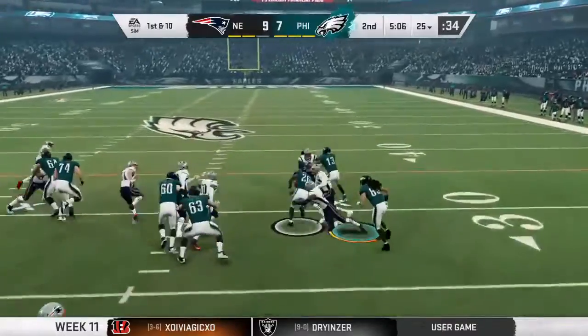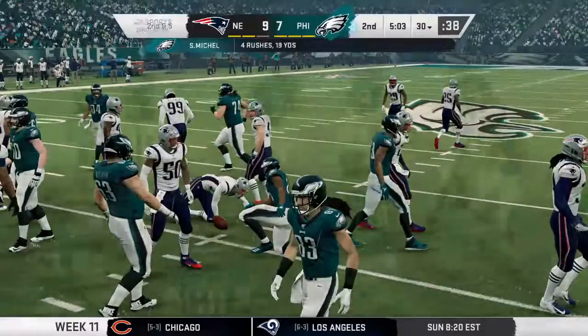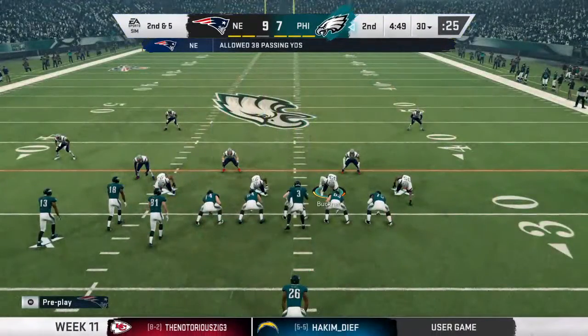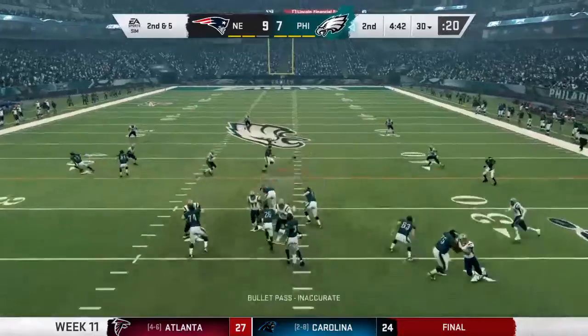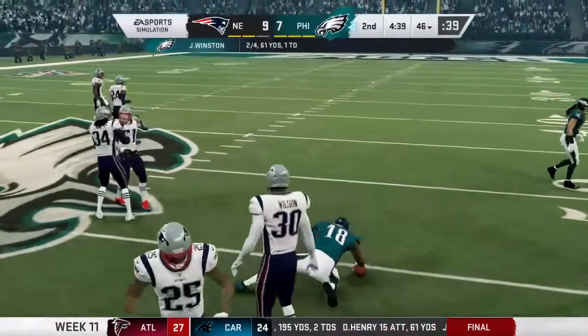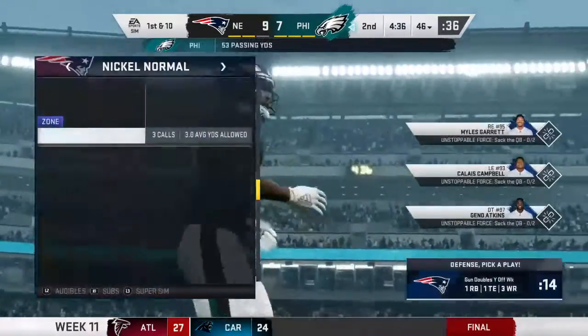This drive starts out on the ground with Michel. And he'll get this from the 25 to the 30 for a pickup of 5. Despite the blitz, they're still able to pick up a nice solid gain. The disadvantage of blitzing often alters the normal spacing and run fits, and there's creases like they were able to exploit right there. A pass complete here to Conley. And able to get this one across the 45 before he's brought down.